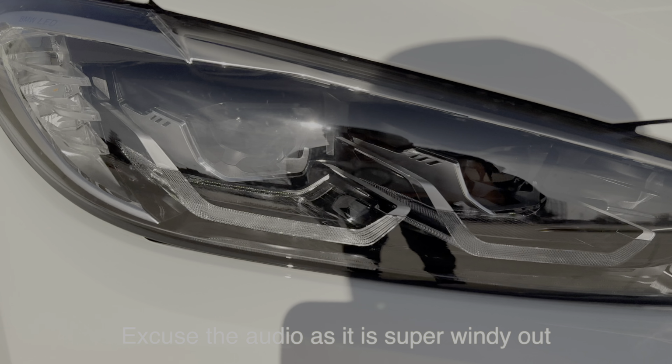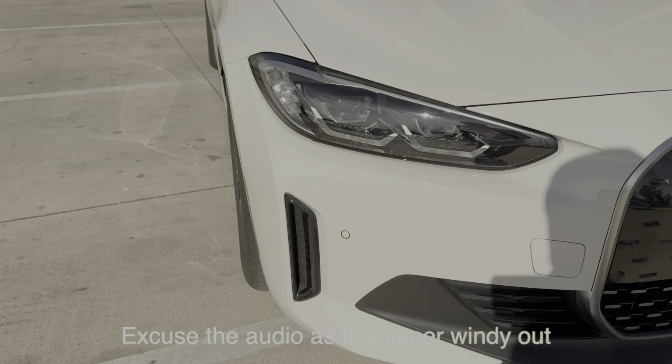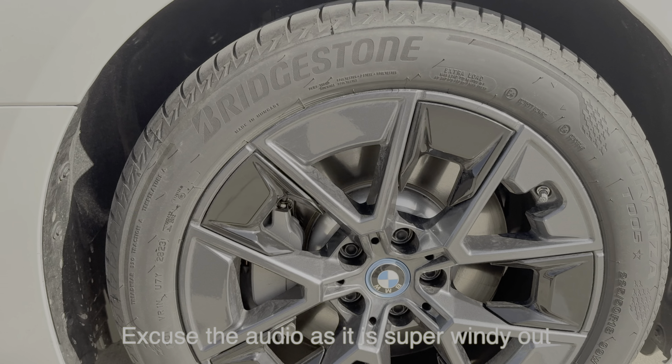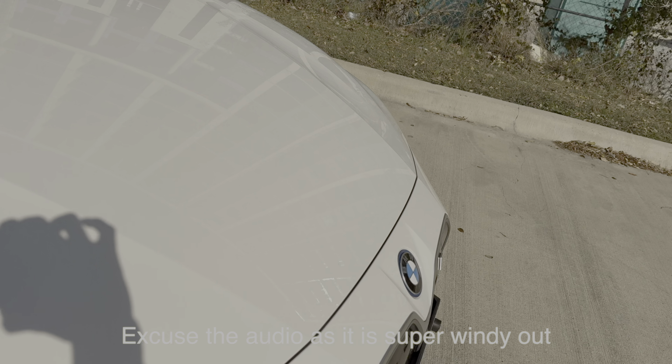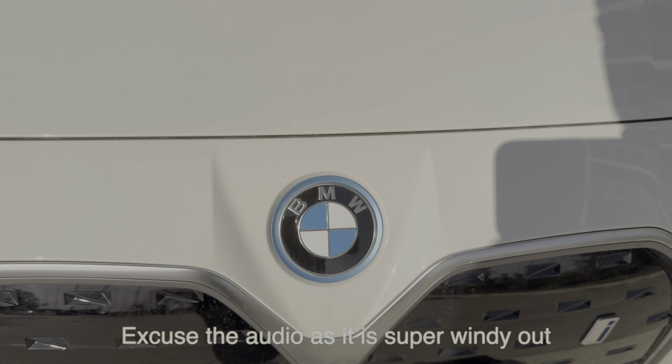Of course, BMW has the nice headlights. Got the air vents, got the air currents coming through here. The side vents. These are going to be some nice aero wheels. Nice little rims. Nothing too crazy about it. Look, if you pay attention on these BMWs, anytime you see this blue outline around the actual emblem, just know that thing is all electric, man.